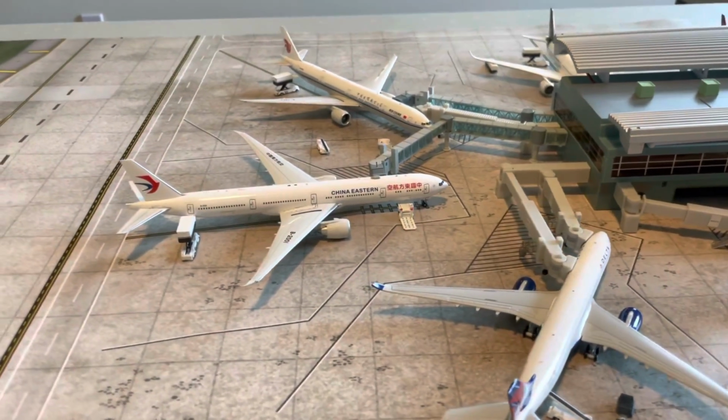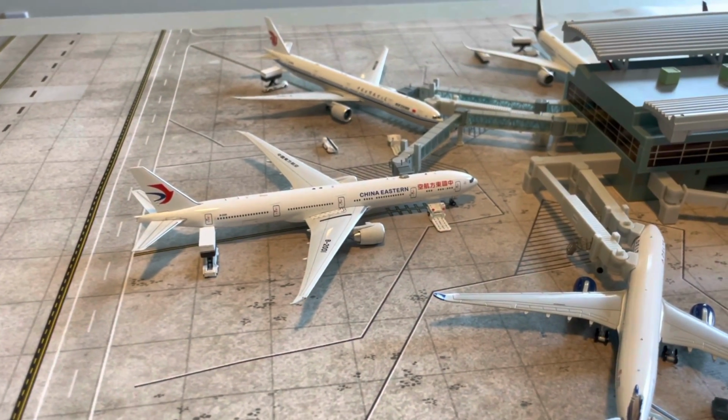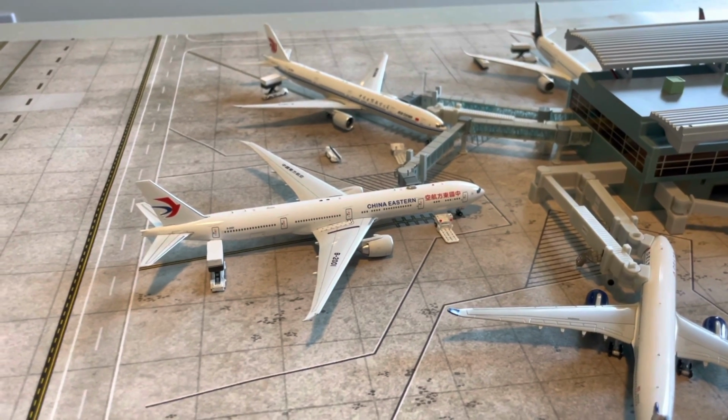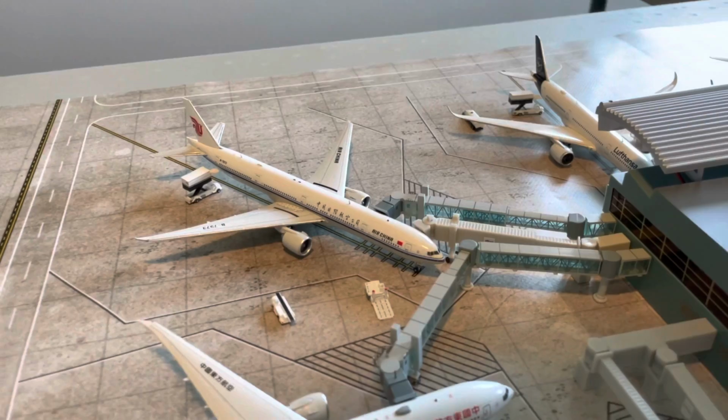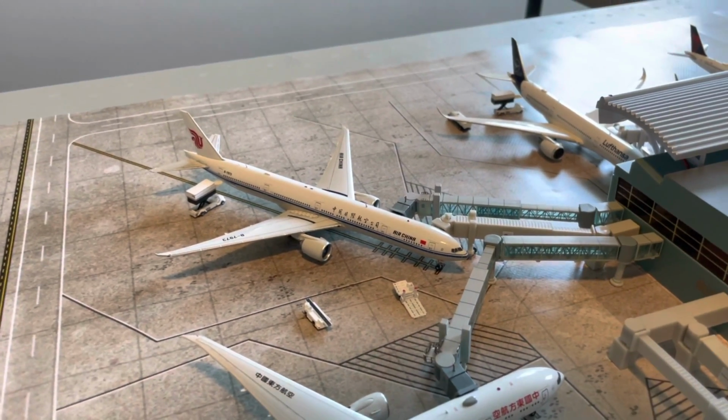Up next, we have the A330-900neo from Delta doing a service to Tokyo Haneda as well. Up next, we have the China Eastern. This is the 777-300ER doing a quick service over to Shanghai Pudong. Up next, we have the Air China. This is the 777-300ER doing a service to Beijing.